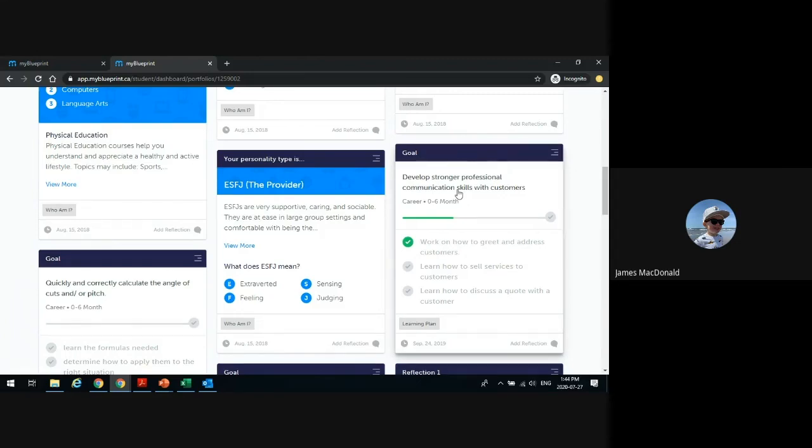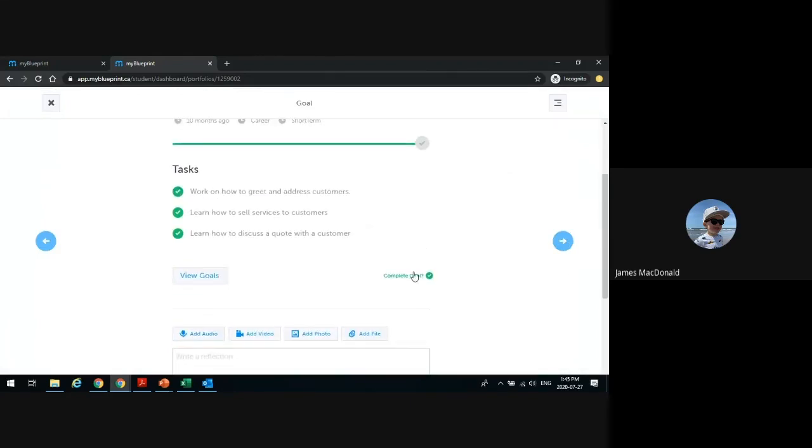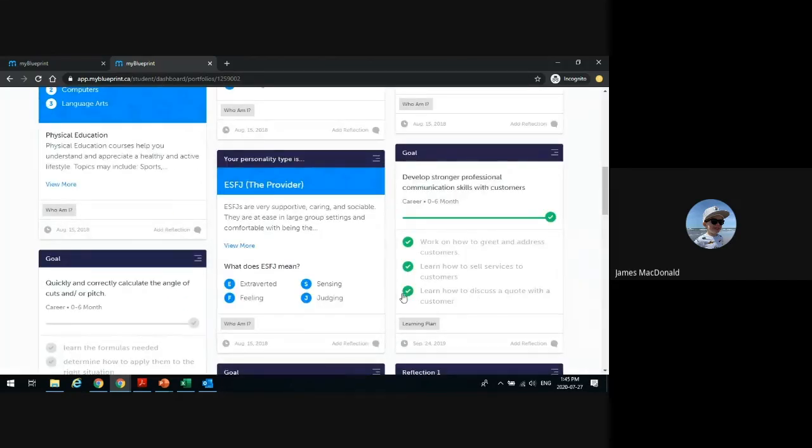This can be another place for them to also monitor their learning plan in co-op as well. Create those goals, and they can check off their steps as they go. It'll show as completed when I finish everything, which is great. So I completed the goal. It's checked off green. Kids get to actively participate in there. I can add more action steps at any point in time if I want to.